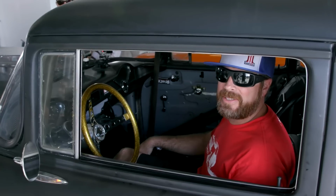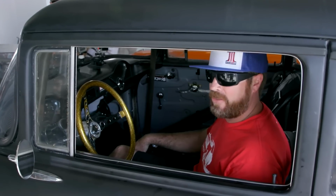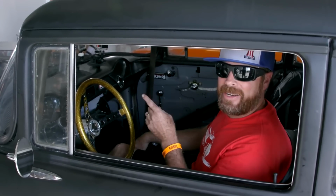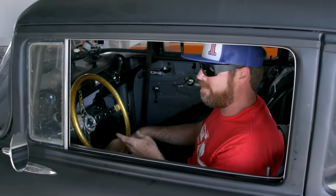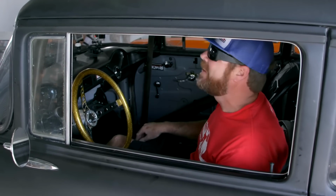Here's the list of excuses. We just put the motor back together for like the third time. I have to race now. I have about 100 feet of alley that I can use to test my clutch, and that's it. I'm just going cold. This is Roadkill ridiculous.